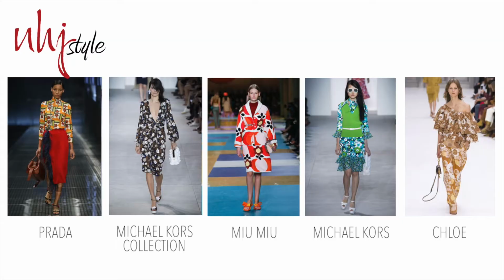Spring summer wouldn't be spring summer without florals, but for spring summer 2017, florals have moved on from the prissy, ditzy country floral to what we call retro florals. I'm talking 60s, 70s wallpaper prints, much bolder, more in your face and colorful for this season.